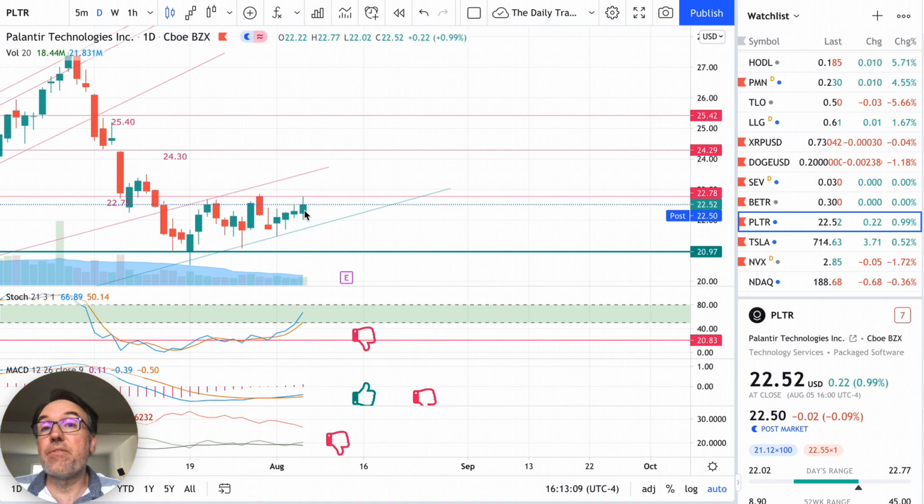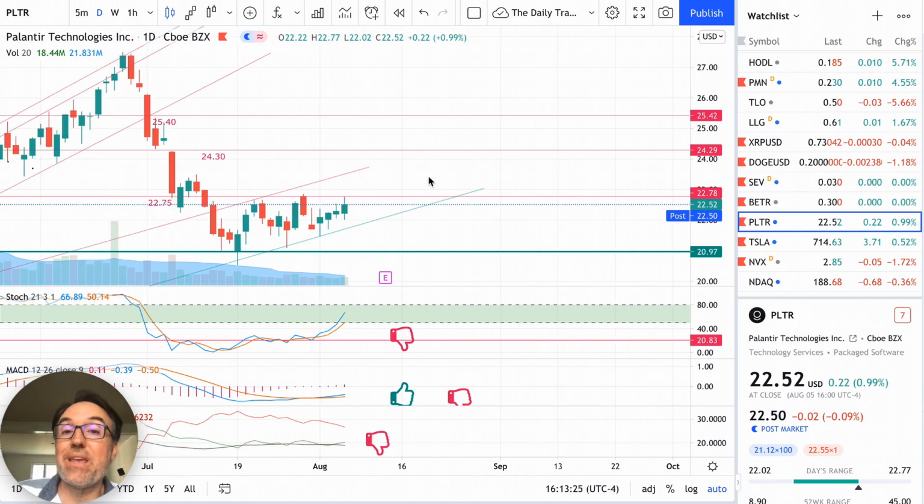The high of the day was at 22.77 when our resistance was at 22.75. So that's pretty much precisely on the spot. So basically we have touched resistance. So are we going to cave in the next few days?